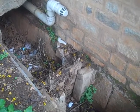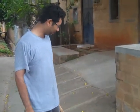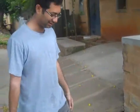Okay, it's Independence Day and we are on a cleanliness drive. So over to Avinash. Yeah, this is the stormwater drain.